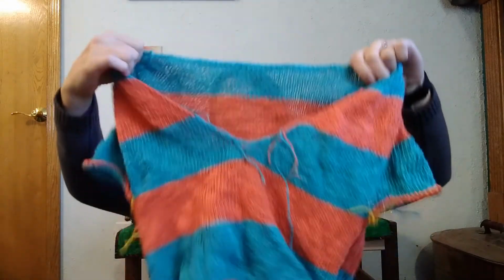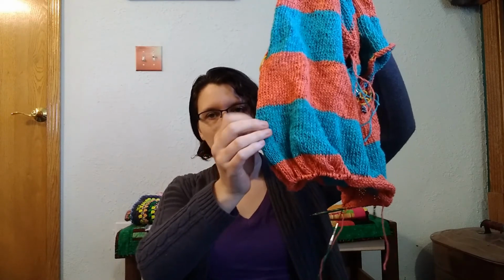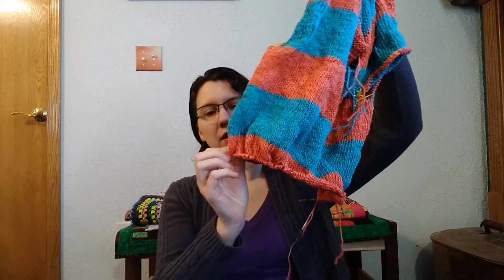And then the last thing that I have been working on, which I picked up this past Saturday and got a little bit of work done on, is my On the Beach pullover by Isabel Kramer. And I was about right here. So I finished this aqua stripe and went into the orange stripe, or more of a tangerine orange. And I am knitting this out of Juniper Moon Farms Zoe in the colorway Orangeville and Sargasso.